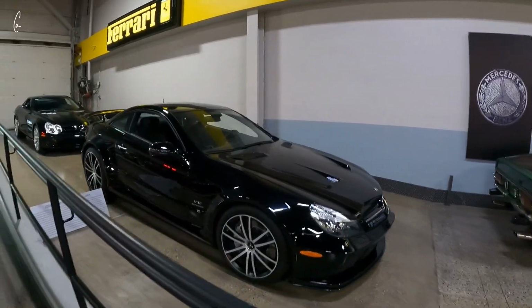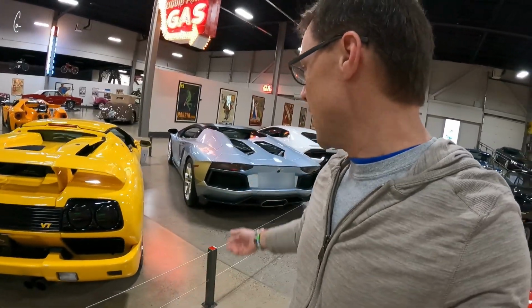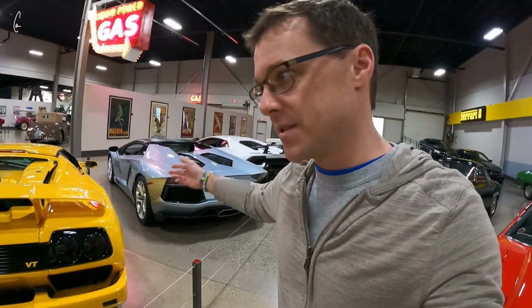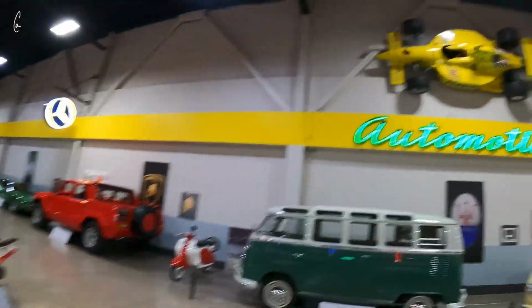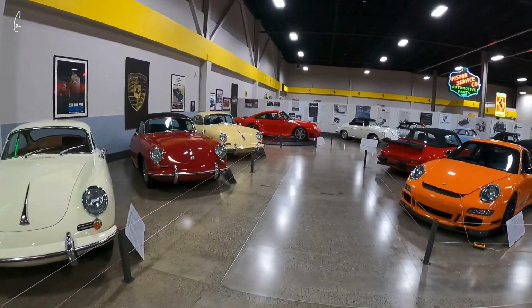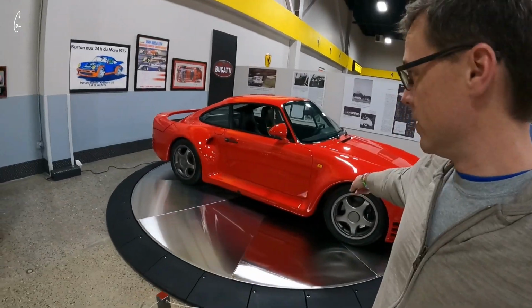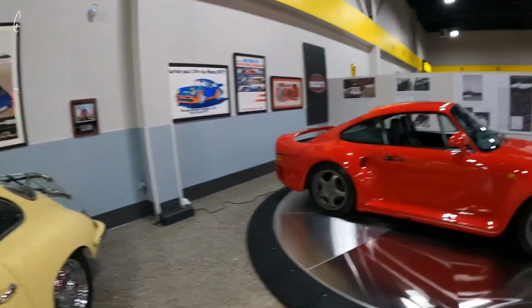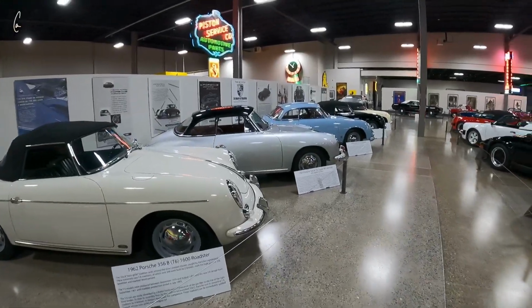Two McLarens. Some of these cars have license plates on them, I guess implying that they drive them relatively regularly. That's like a newer Lamborghini, so I guess that makes sense, but I've never seen a Maserati boat before. This row of Porsches, a 959, a row of GT3s. Wow. This is only the second I've ever seen in real life. The other one was Ken Lingenfelter's. Look at this row.